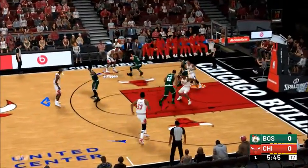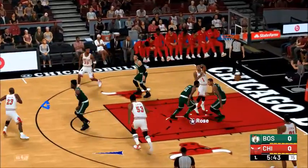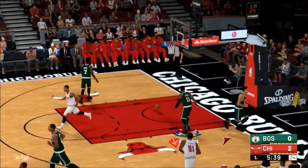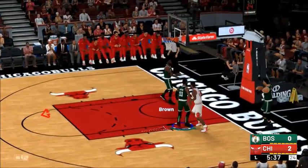Rose passes to Pippen. Back to Rose. And some nice ball movement here by Chicago. Rodman with the bucket. And that was the play to make. Rose making the right read.